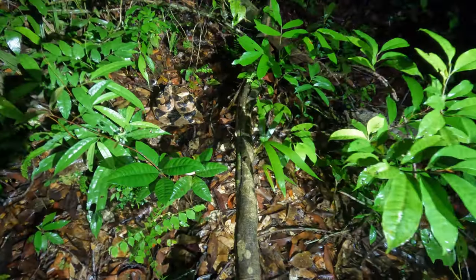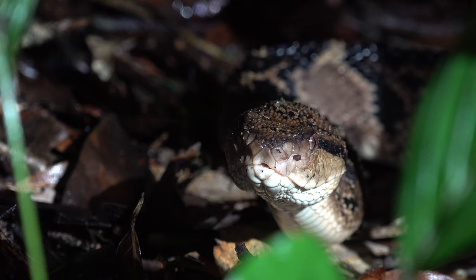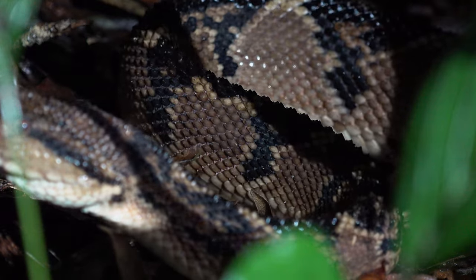Guys, we found a bushmaster. Oh my god, what a beauty. Oh my god.